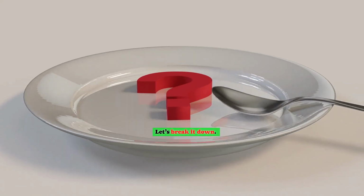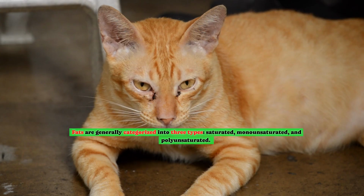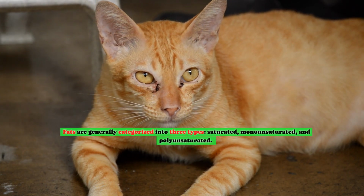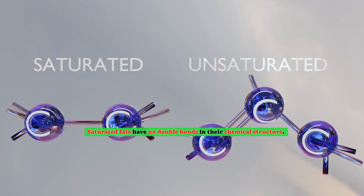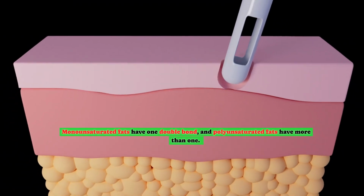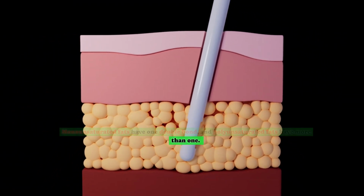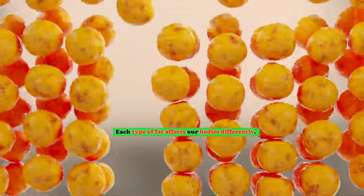Let's break it down. First, let's understand the basics. Fats are generally categorized into three types: saturated, monounsaturated, and polyunsaturated. Saturated fats have no double bonds in their chemical structure. Monounsaturated fats have one double bond, and polyunsaturated fats have more than one. Each type of fat affects our bodies differently.